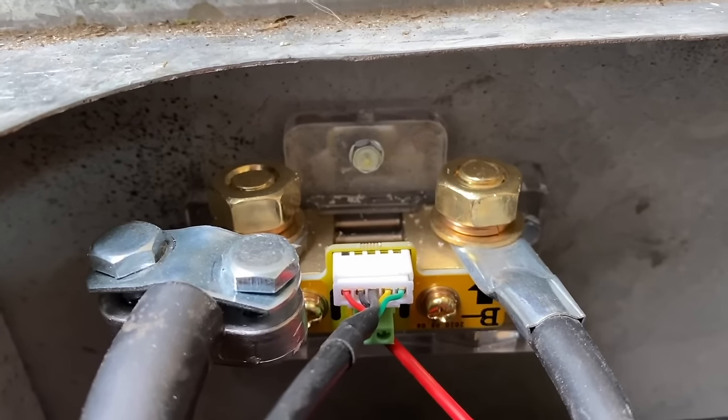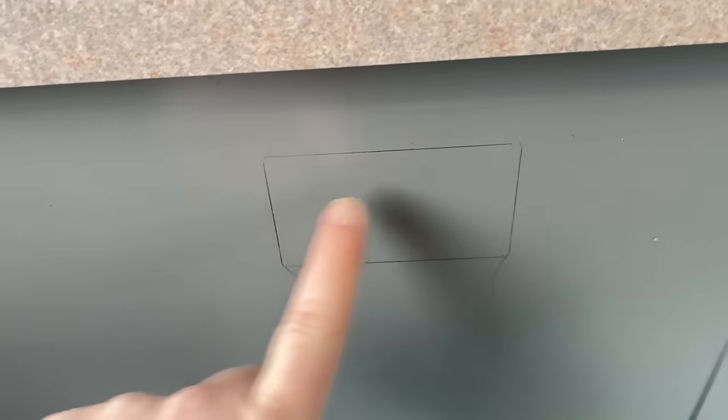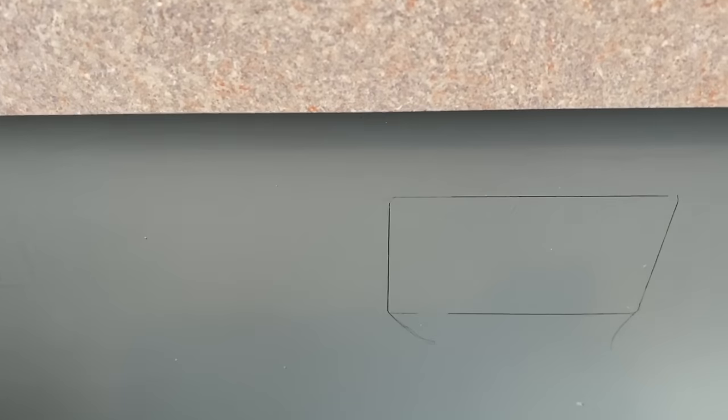Screwed in with these self-tapping screws I bought into this metal wall. I've taken my battery monitor, mark the box around where I want it to be, drill out the corners, and we'll see how it goes.